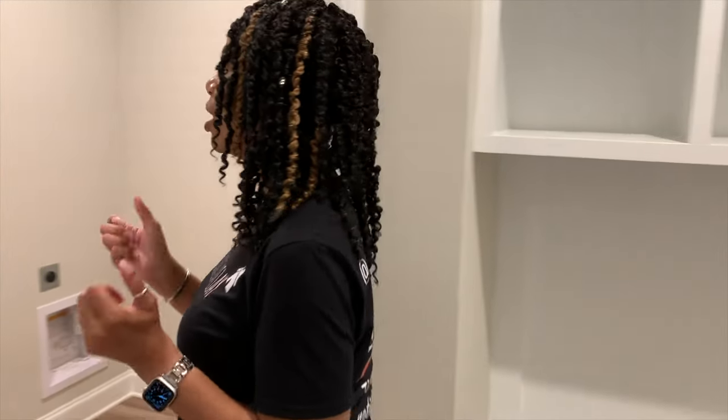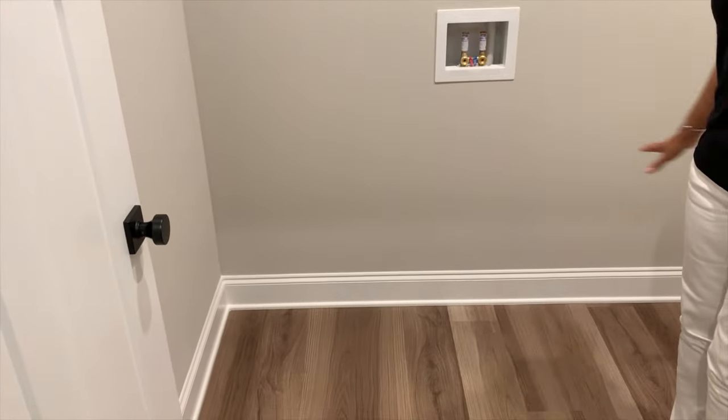And this leads into my laundry room. Appliances will be arriving on Thursday. Yay! And I have my dream appliances. My color scheme will be gray, white, and a form of blue. So my washer and dryer will be blue.